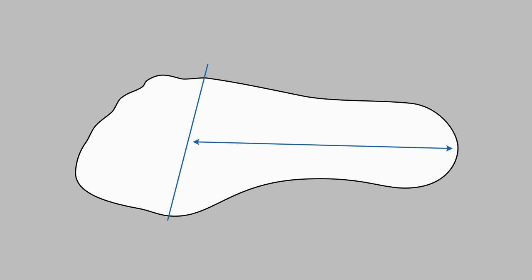So just like our body can have different proportions, long legs versus short legs, our feet can too. So the two proportions that are really important are the back of the heel to the ball of the foot and the ball of the foot to the end of the toes. And those can vary pretty widely.